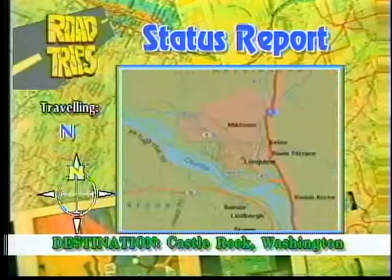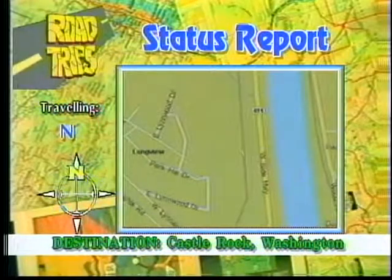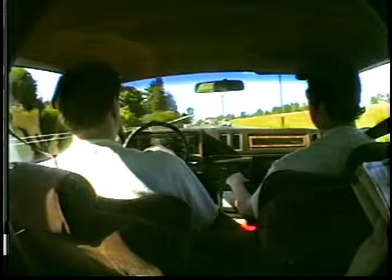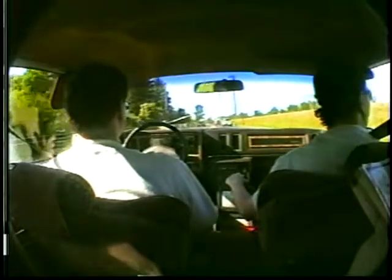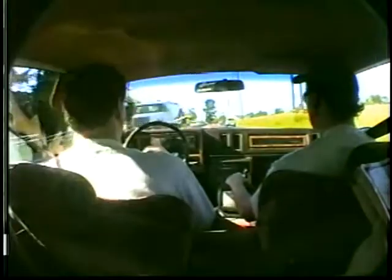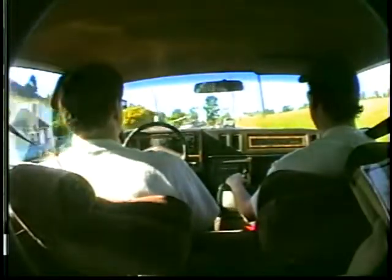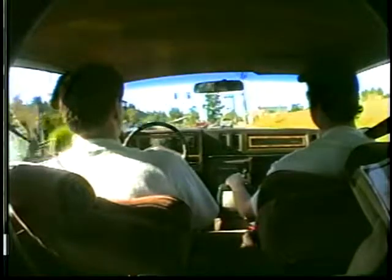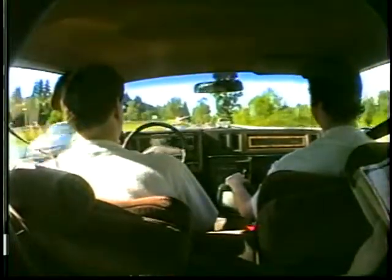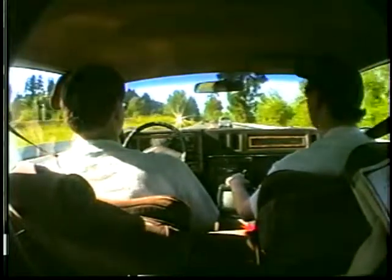All right, now's a good time to go to the map. We are right here. We've now switched over from 3rd Avenue over to Highway 411, or as the locals call it, West Side Highway. Local yokels? Yes, local yokels. So now we'll be enjoying the next few miles on the country road here. Country road! Okay, that's great.